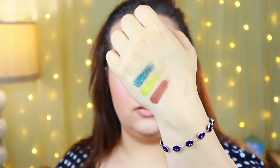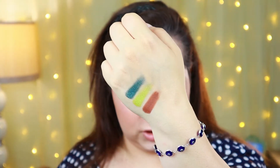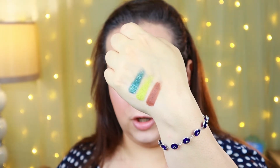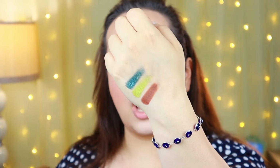And then let's swatch a matte. We're gonna swatch Edible. Ooh, that is gorgeous. Oh my gosh, these are impressive. So these are those 3 swatches. Super beautiful. The dark kind of turquoisey green color is Lagoon. Then that kind of peridot lime green color is Try Me. And then that beautiful chocolatey red brown is Edible. If I wasn't excited before to try this, I'm very excited now.